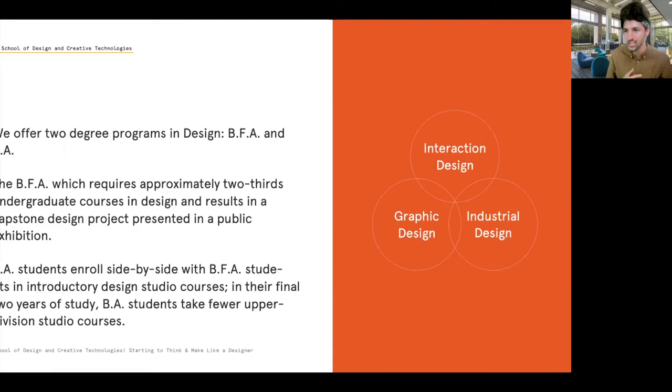All those interactions are actually designed by designers, people who do user experience design or user interface design. How does the app work? How does the app look? All those things are designed by interaction designers. So you also get exposed to those fields.